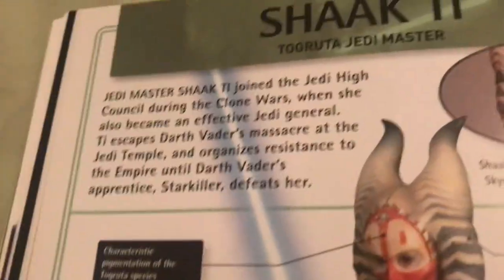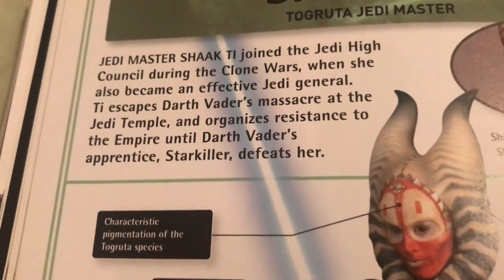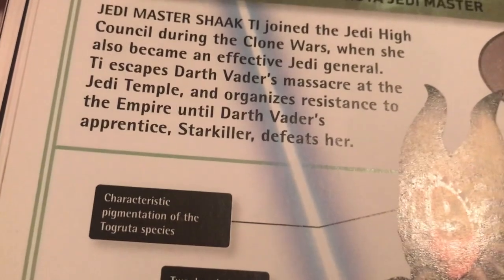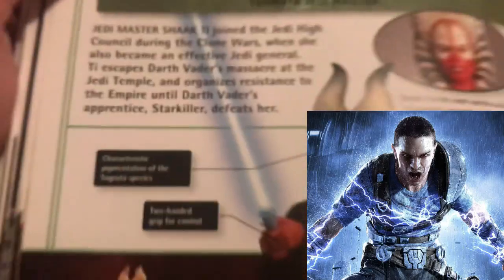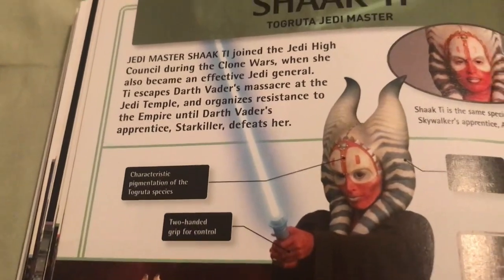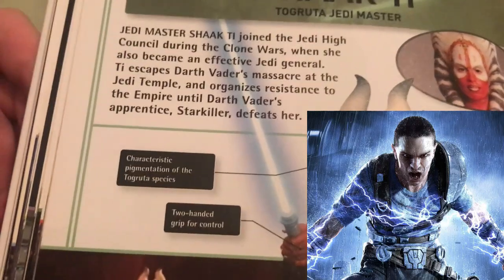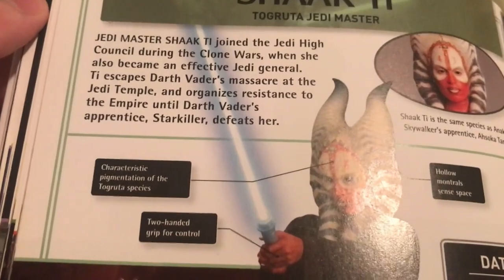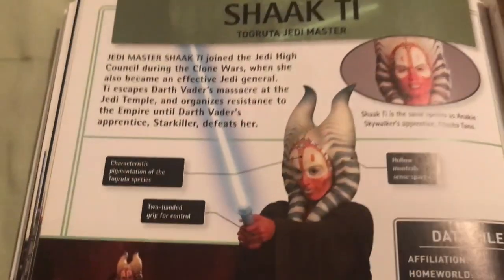Oh wait, what's this? Jedi Master Shaak Ti joined the Jedi High Council during the Clone Wars when she also became an effective Jedi General. She escapes Darth Vader's massacre at the Jedi Temple and organizes resistance to the Empire until Darth Vader's apprentice, Starkiller, defeats her. Look at that. A reference to the Star Wars The Force Unleashed video game. Galen Marek, Starkiller, Darth Vader's secret apprentice, kills her in the Force Unleashed video game. And this mentions that. Is this not wild?